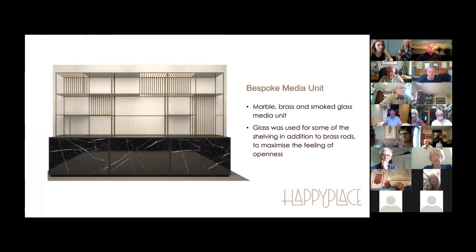And so we chose two materials for shelves. We had lovely brass rods, and then we had glass because we really wanted to keep it light and airy and open and to feel like it's not enclosing the space. And again, obviously the marble is on the front. The wraparound finish is going to be a piano finish, so almost creating a mirror finish on the timber as well.